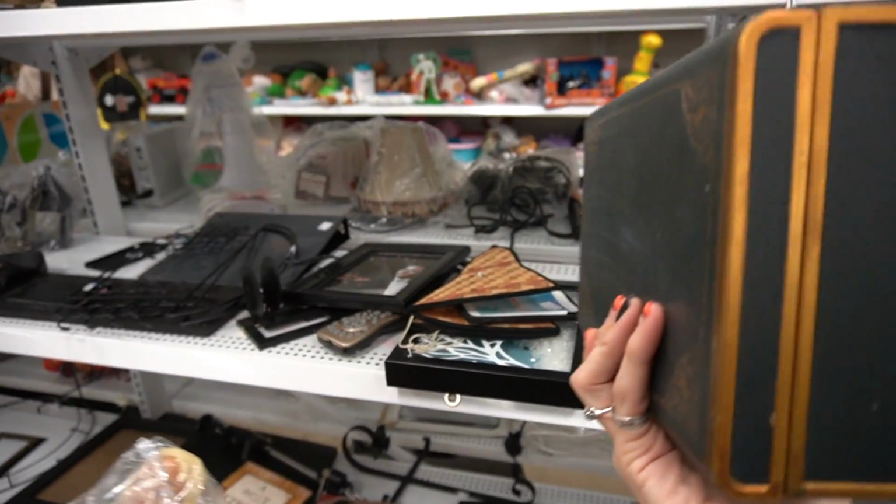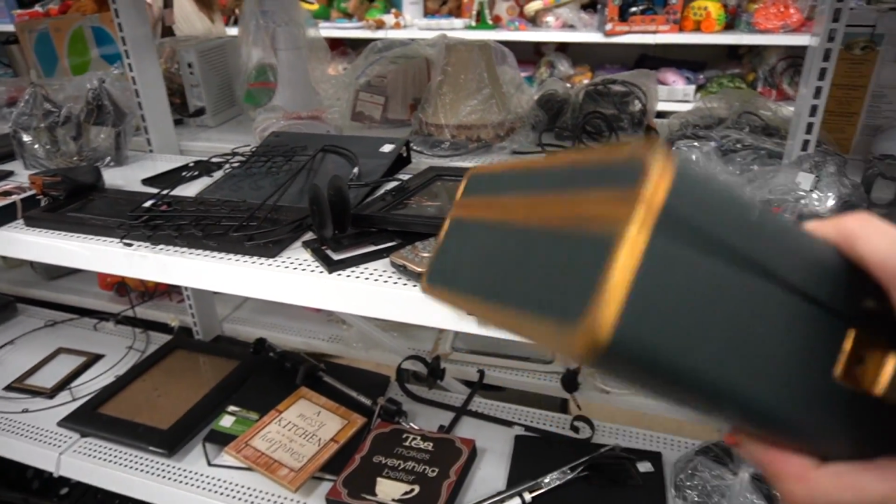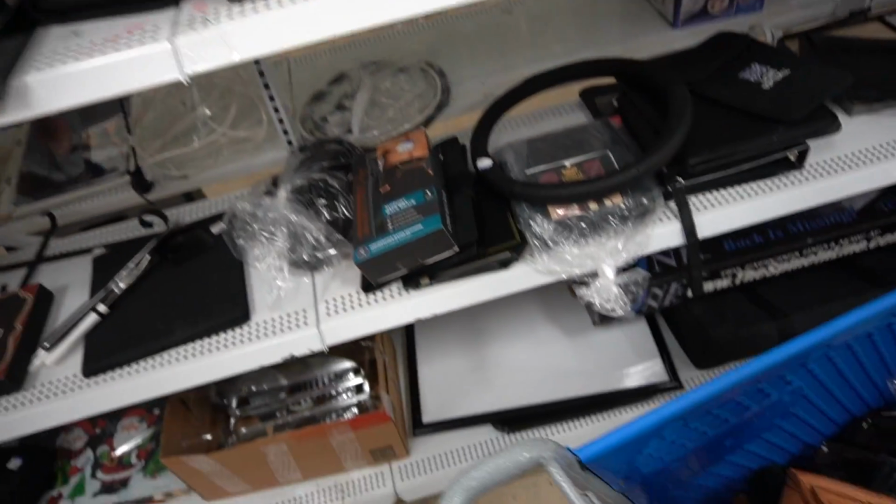It is pretty neat. I have the twins. You have the twins. Not the drawer. No. You don't have the drawer? Nope. It has the key.